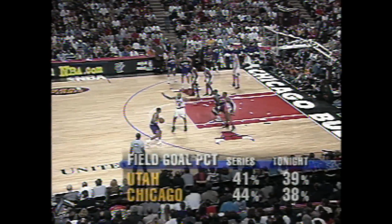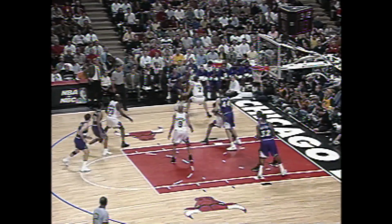Jordan wants it in the low post against Hornacek. He's got it. And he's got the hoop. He must get down in low and not look for the jump shot. Russell from Isley over Kukoc. Got it.